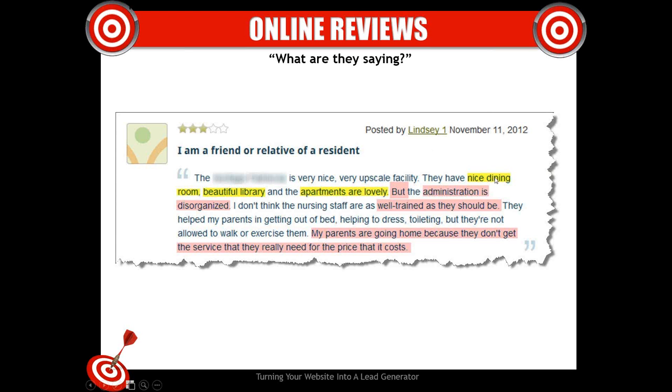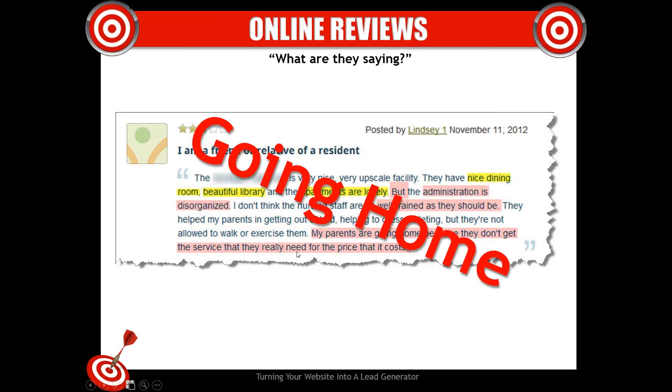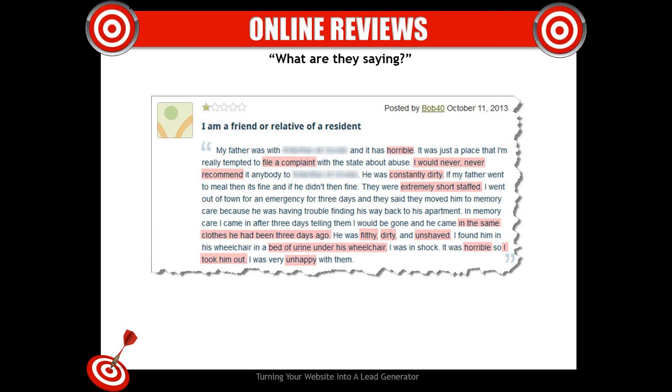It's a nice dining room, beautiful library, apartments are lovely, and then here comes the big but. Right there in the red: administration disorganized, the staff isn't trained as well as they should be, and the bottom line is my parents are going home because they don't get the service they need for the price it costs. If I'm looking for my loved one and I see this review, I'm not thinking very well of this community, so I go to a different one.